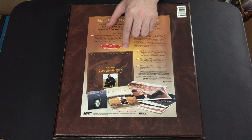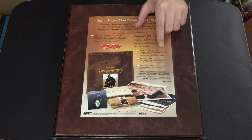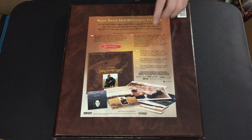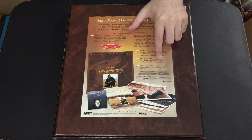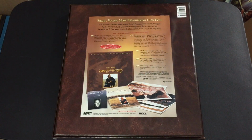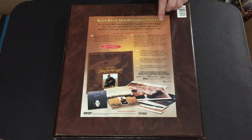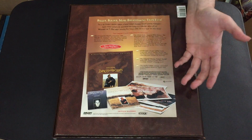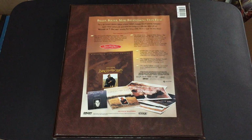So you get the long cut, and it includes the making of documentary across side 5. You get the soundtrack CD standard release included. You get the making of book, which I'll get into when I open this up. And you get these really nice, they're supposed to be lobby cards, but they're full-on printed stills, which is really nice. But bigger, bolder, more breathtaking than ever, because they put back in so much material.